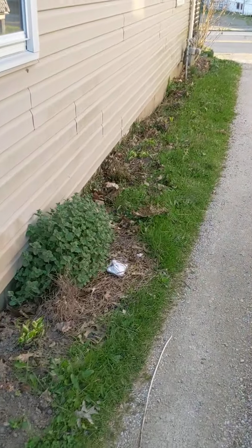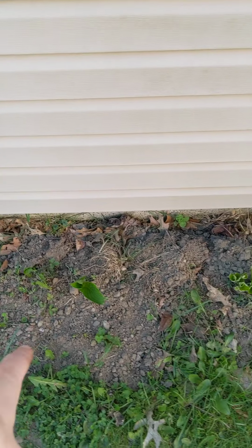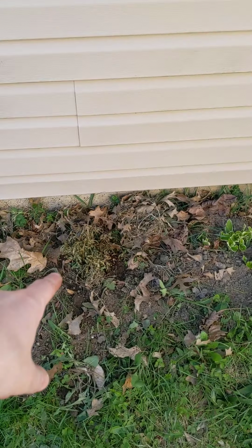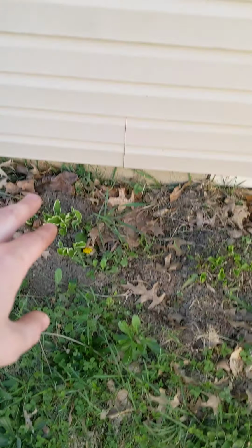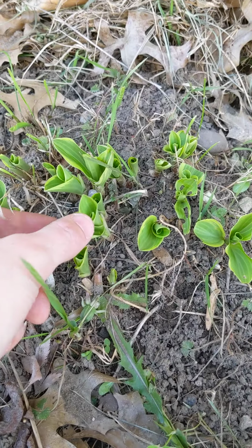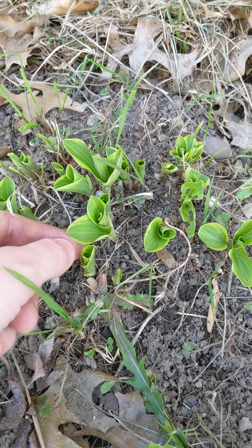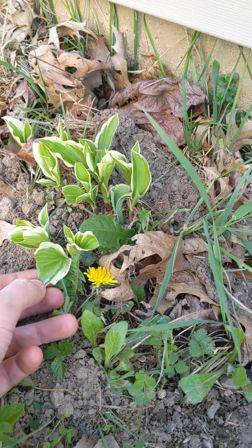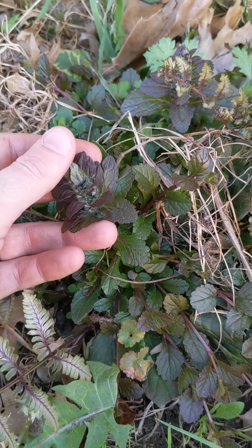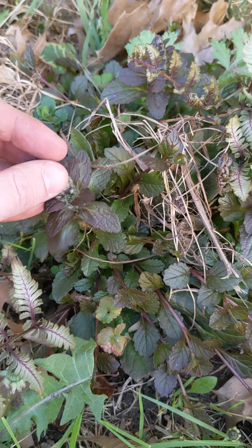And then all the way down the side of the house here I have different hostas. I tried to get every other green variant, and then there's another kind of fern that I bought. This one's a very light yellow and green, and then you've got the green and white. I'm not sure what this kind is. I need to get better with the names of the flowers and stuff.